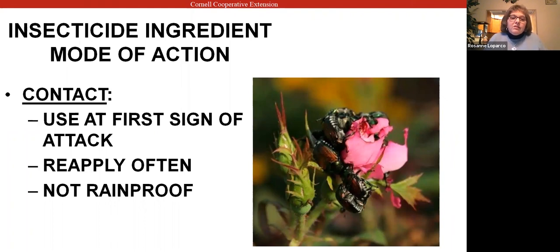Unfortunately, with contact insecticides, you're going to have to reapply them often. Read the label. Some will say every 2 to 3 days. Some will say 5 to 7 days. Obviously, you have to reapply them often because they're moving all the time. You'll have one flush of the insect today, and then 2 days later, you may have more insects.